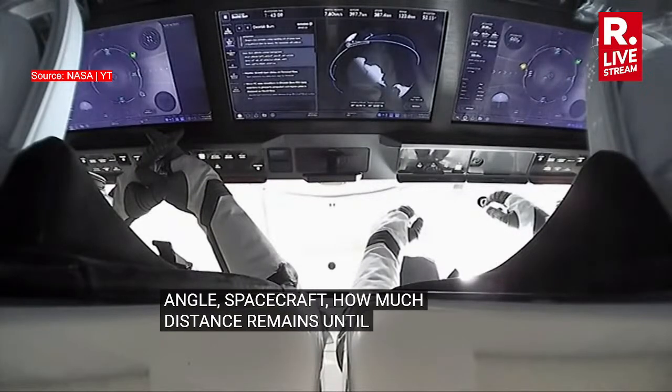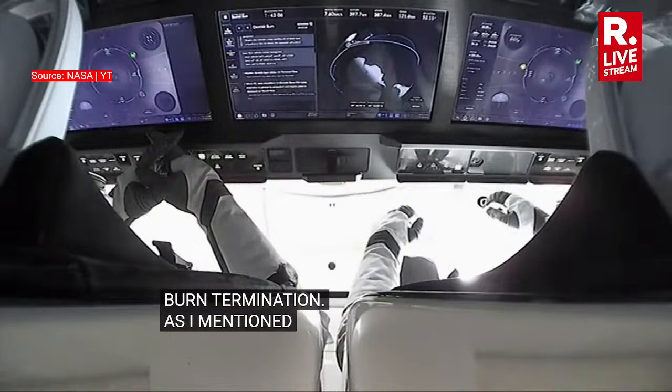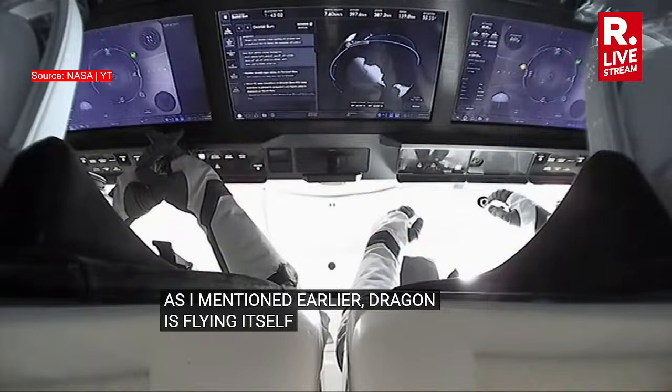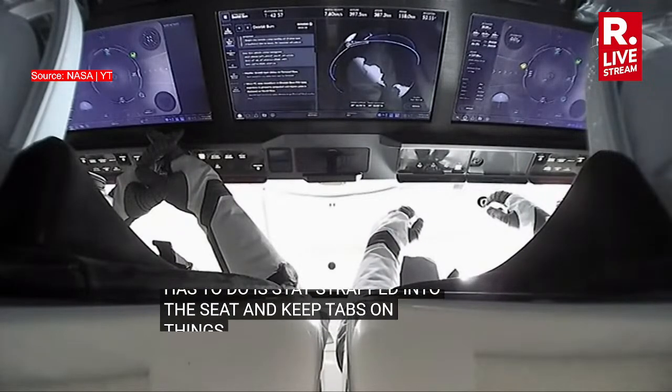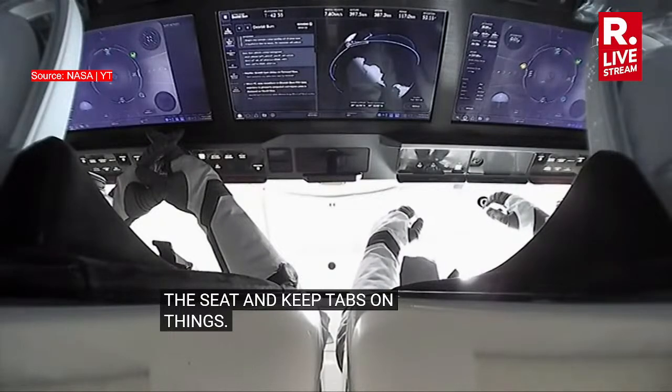As I mentioned earlier, Dragon is flying itself. So all the crew has to do is stay strapped into their seats and keep tabs on things. Although I must say, if I had one of those window seats, it would be pretty difficult to restrain myself.